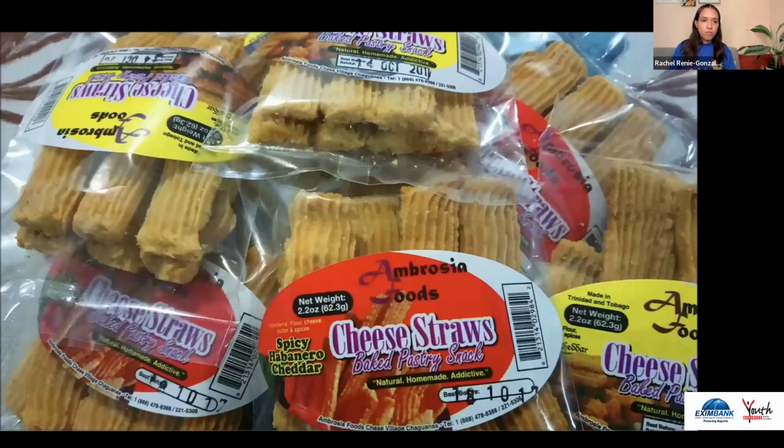It's called Ambrosia Foods. Ambrosia is a type of flower, as in blooming flower, not kneading flour. So Ambrosia Foods, and they make cheese straws, right? So it's a snack product. It's actually a traditional Guyanese snack, and they do different flavors in it. So it's like a cheese cookie, basically.